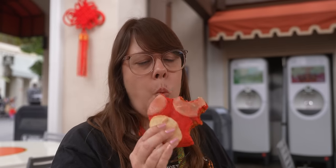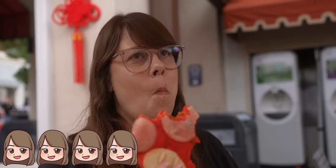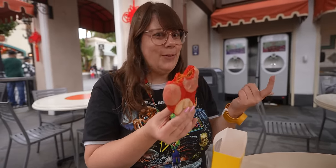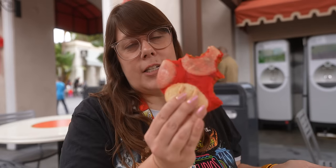Adrian was right. This tastes like a cafeteria pizza or a pizza roll or a pizza bagel, like a frozen pizza that you make at home. That's what it is, pizza bagel. Yes, which I love. I used to love pizza bagels. I know, we haven't had those in so long. Should we go get some after this? It sounds so good. Or you could just come here and get this.